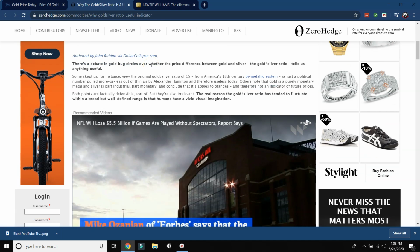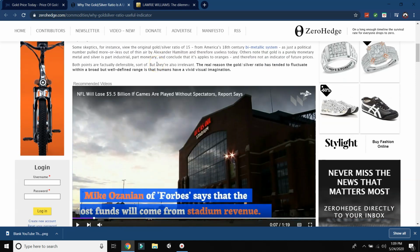So there's a debate in gold bug circles over whether the price difference between gold and silver, the gold to silver ratio, tells us anything useful. Some skeptics, for instance, view the original gold to silver ratio of 15 from America's 18th century bimetallic system as just a political number pulled more or less out of thin air by Alexander Hamilton, and therefore useless today. Others note that gold is purely a monetary metal, and silver is part industrial, part monetary. So silver kind of has two roles, and conclude that it's apples to oranges, and therefore not an indicator of future prices. Both points are factually defensible, sort of, but they're also irrelevant.